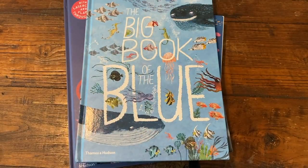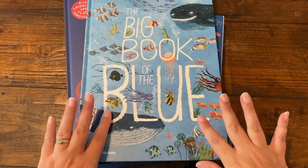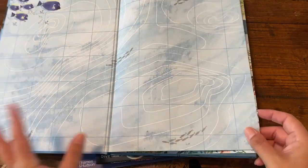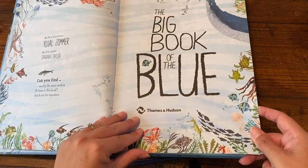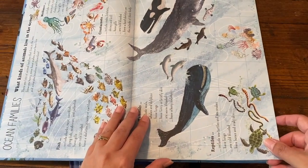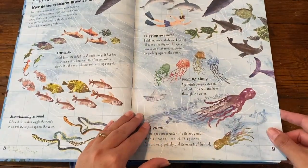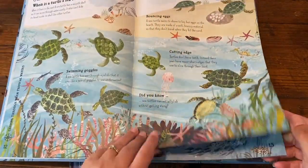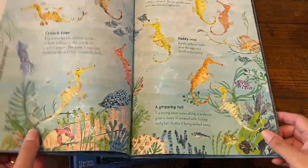Then we have the Big Book series. There's a few, about 5 in this series, and we've got the Big Book of the Blue. Again, this is another one that just has beautiful images. So we would often get this out when we were doing our artwork to have a look at the images and possibly copy the painting style and the colors. So we really enjoy this book.